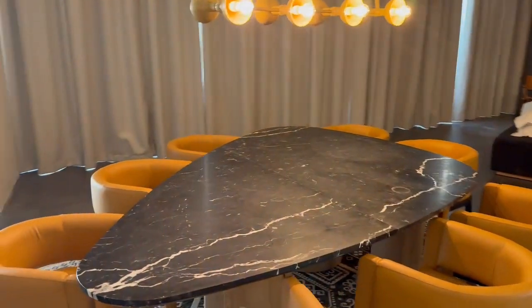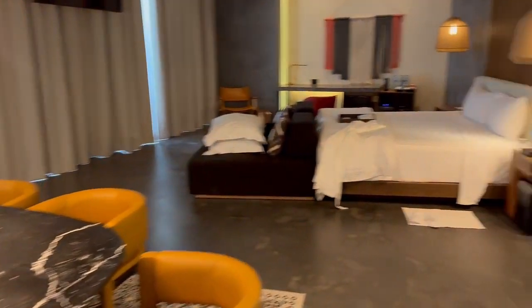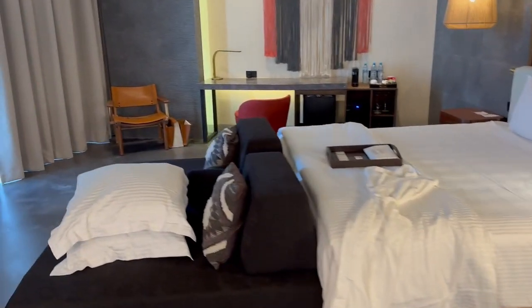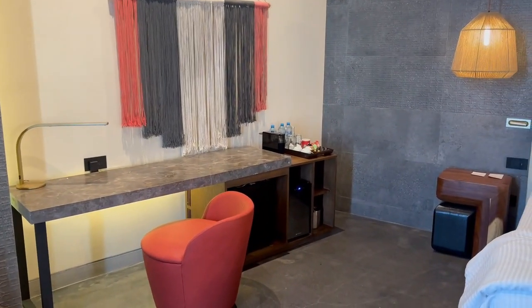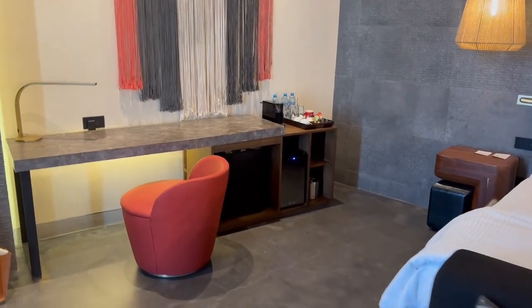So as you see, you have a dining room area, a living room area, and here's your bedroom area. Pretty cool. Again, you have your TV and your desk with the mini bar. And because you're in preferred club, there'll be additional snacks for you.